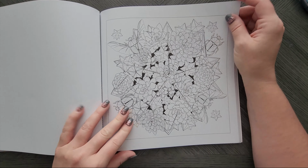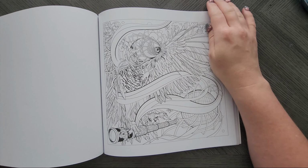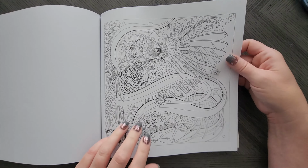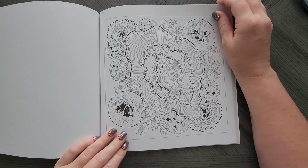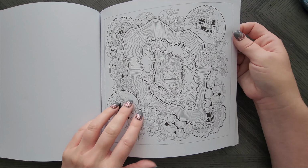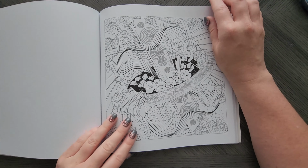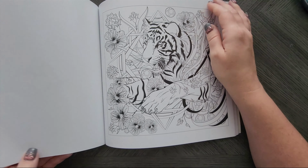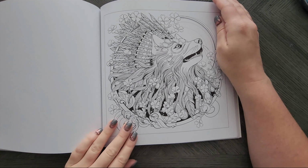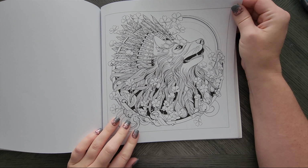But yeah, I'm rather particular. Like these leaves here on this, way too small. Wow, I'd love to color this page. I don't know why, I'm not usually a feathers gal. Again, very small details here. Lots of crystals. Tiny, tiny crystals. This artist really wanted us to work for it. That one's actually not too bad.